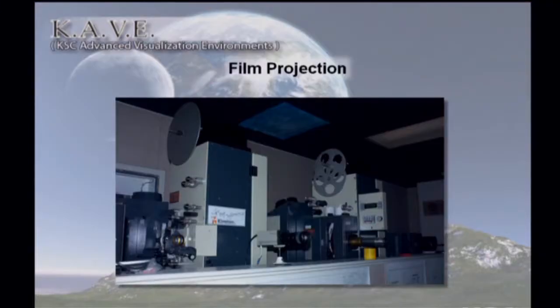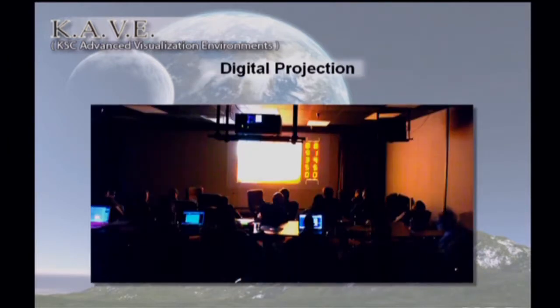We started off with film projection, and I see 2 of them just like that sitting up in the booth up there. They were a lot quieter than our older ones, but because we didn't want to hear the shuttle launch time and time again after all these films and frames that we had to review, the Kinetron were very nice, quiet units. But we went over to digital projection.